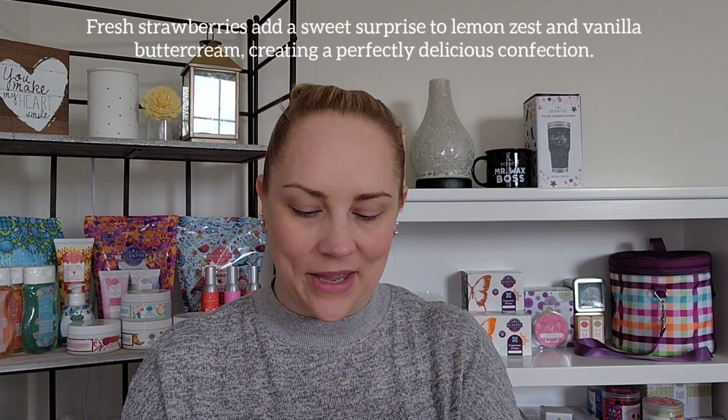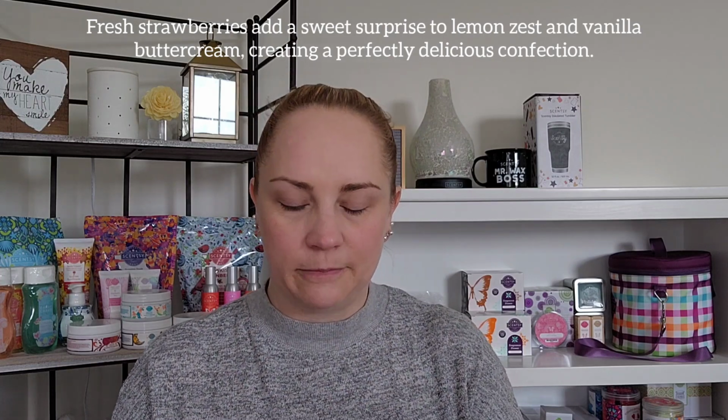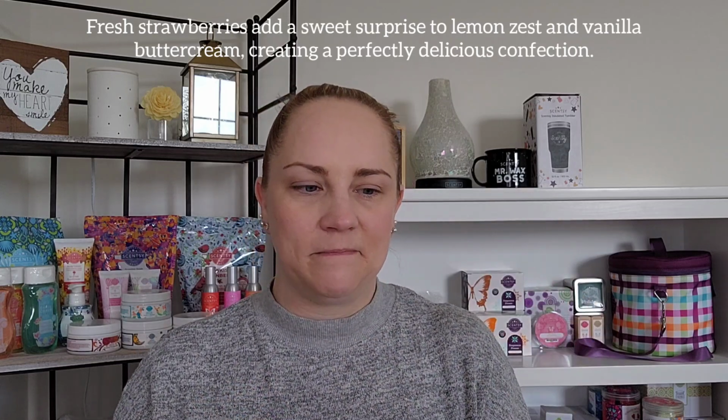Scent of the month. It's going to go in my club. It's so good. It's more of a lemon cake to me. I do get some sweetness of the strawberry, but definitely decadent cake, cupcake, very on par with the Easter season or the spring season. And speaking of the Easter season, I have our Easter 3-pack that we got through.